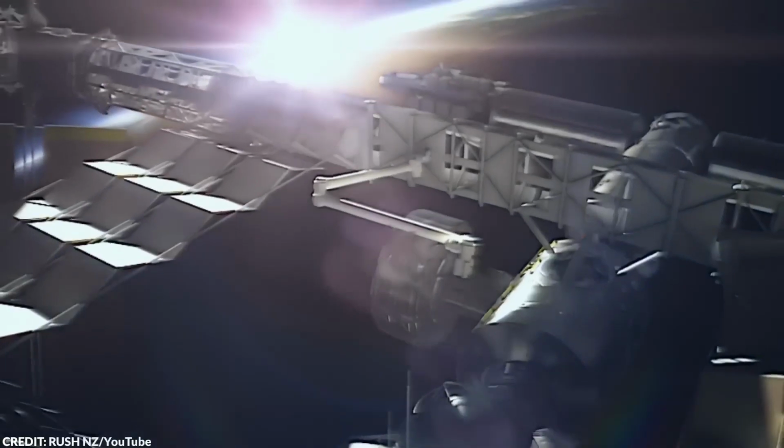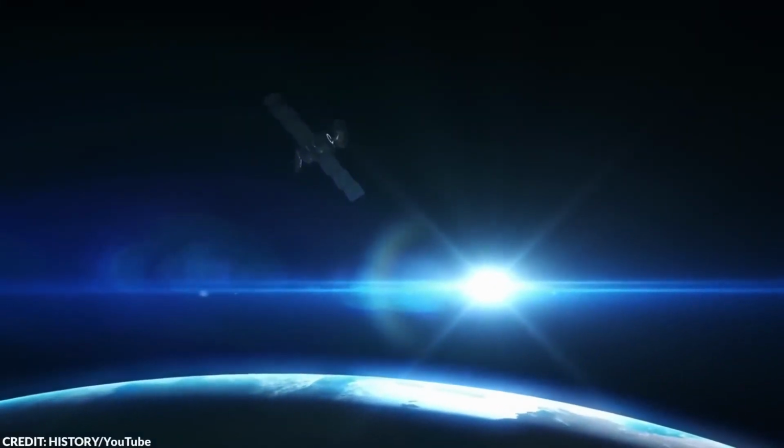Now, it's impossible for humans to have sent satellites into space a staggering 13,000 years ago. That's way before any known human technology could have possibly reached space. For reference, the Soviet satellite Sputnik 1 was the first artificial satellite we sent into outer space.